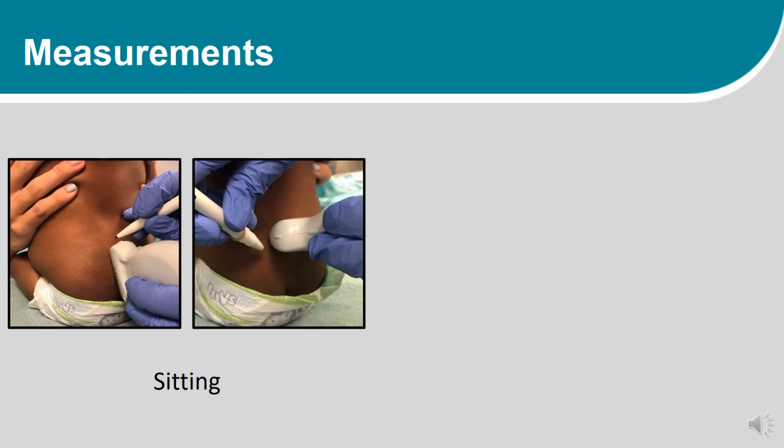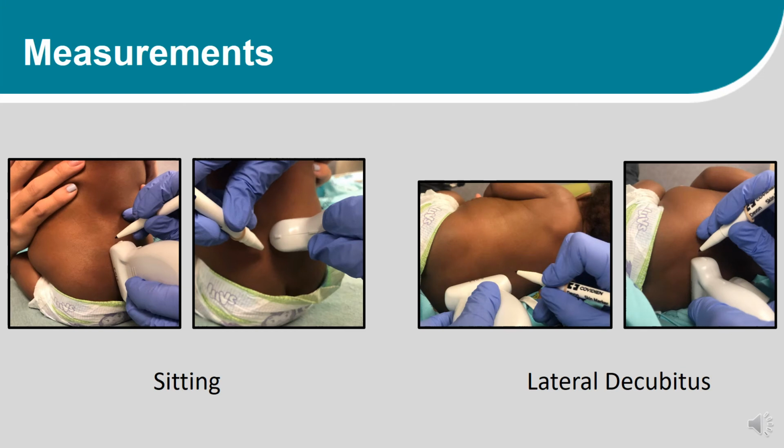This slide shows how we ultrasounded the patient in 2 planes in both sitting and lateral decubitus positions. We visually identified the largest pocket in both positions. Then, based on the sonographer's impression, we chose the position with the largest CSF pocket to perform the lumbar puncture.